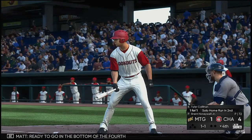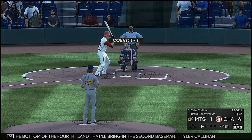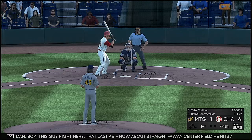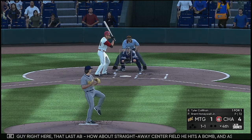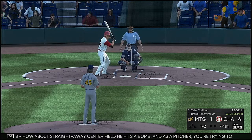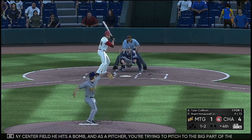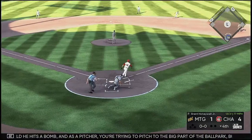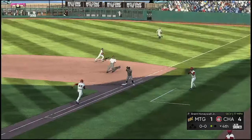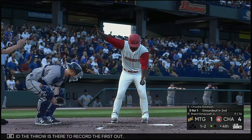Ready to go in the bottom of the fourth. And that'll bring in the second baseman, Tyler Callahan. Boy, this guy right here on that last AB, how about straightaway center field? He hits a bomb, and as a pitcher, you're trying to pitch to the big part of the ballpark, but a guy like this, if he has pop to hit it out to center field, I might have to pitch this guy down and away down on the corner. Got him swinging in the dirt, and a throw is there to record the first out.